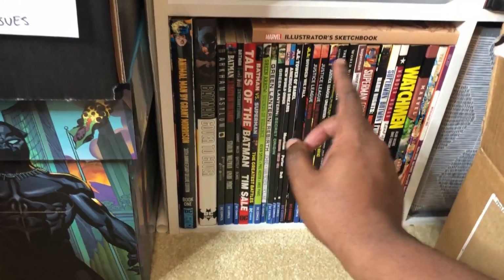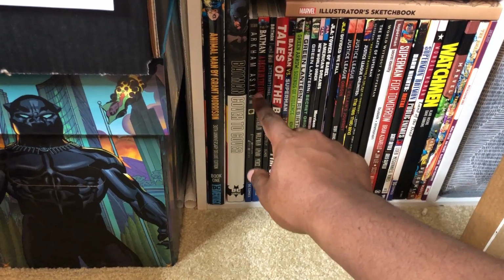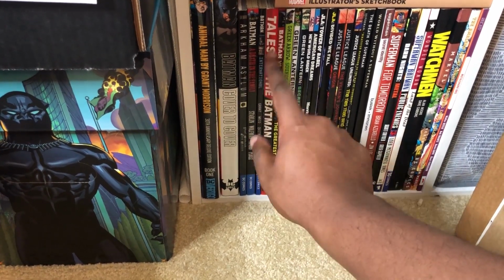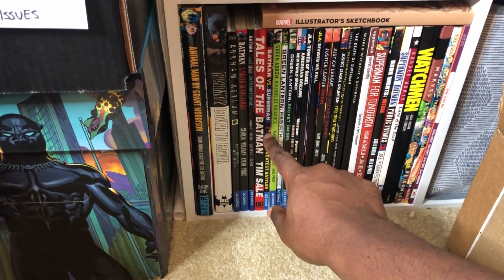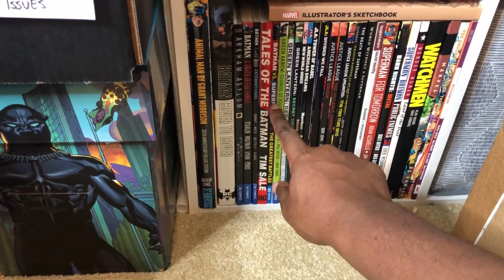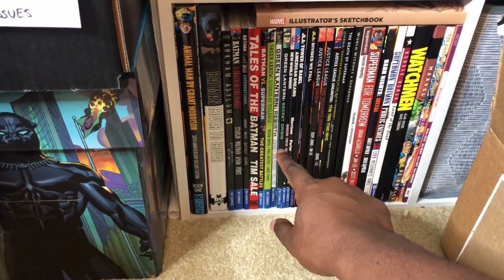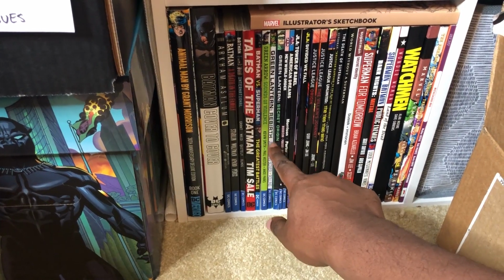So we got more Batman stuff. So Arkham Asylum, A Death in the Family, which is getting a deluxe this year. I'm happy about that. Batman International, Tales of the Batman by Tim Sale. Really cool. Batman versus Superman and their greatest battle. So it's just like one little compilation there. Then we got Green Arrow, Sounds of Violence by Kevin Smith.